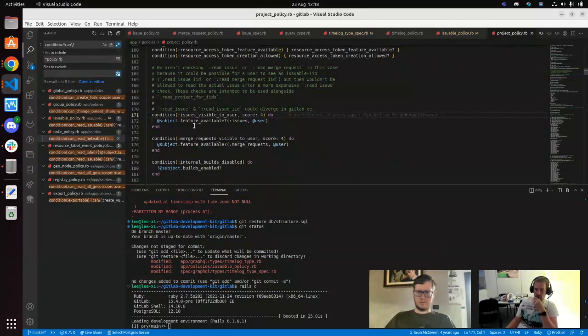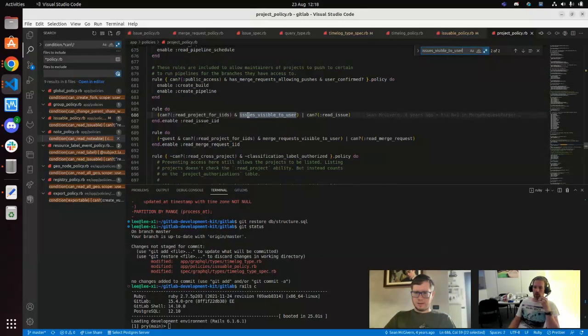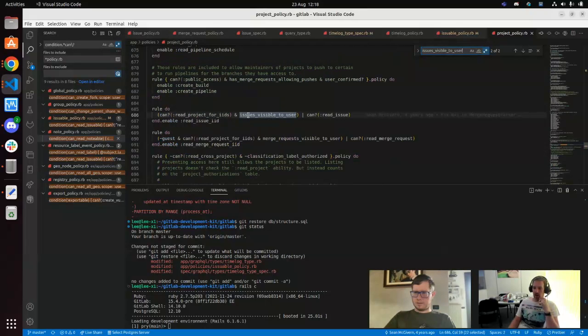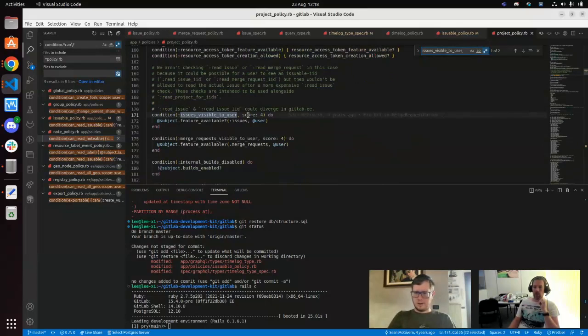Right. Well, it doesn't look like that is, to be honest. No. The only place where prevent is used is inside issue policy.